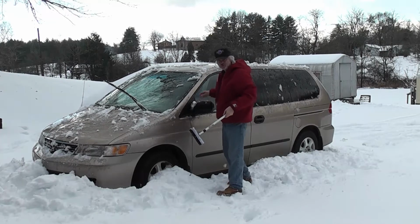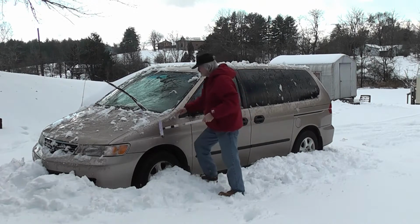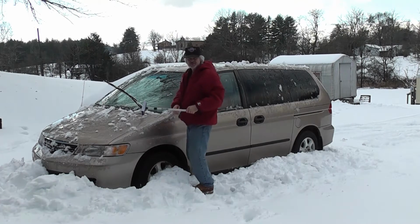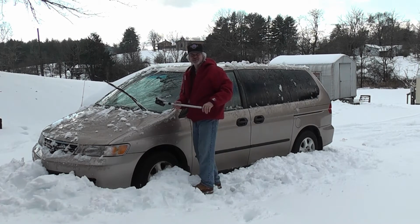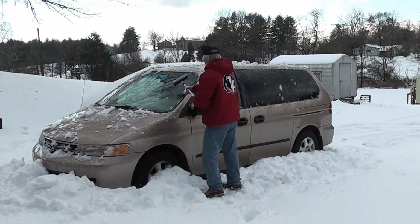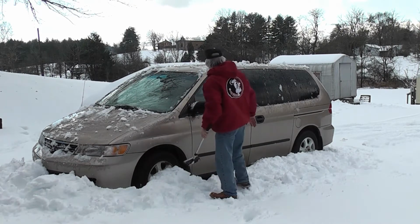Yeah, I know for some of you people in the northern climates this may not seem like a whole lot, but for around here, 8 inches is a lot. This is the most we've had in about 10 years. We got a 14-incher about 10 years or so ago.